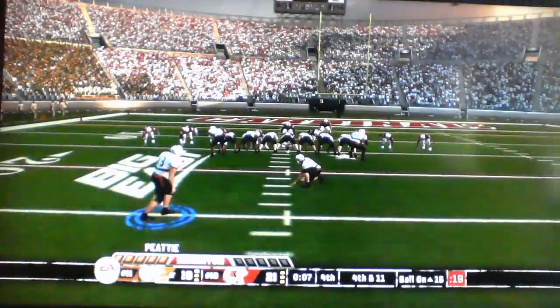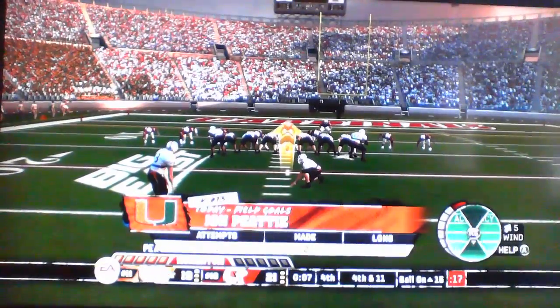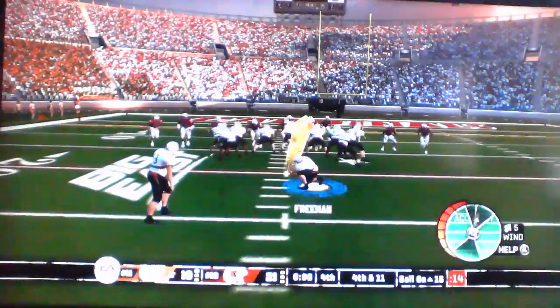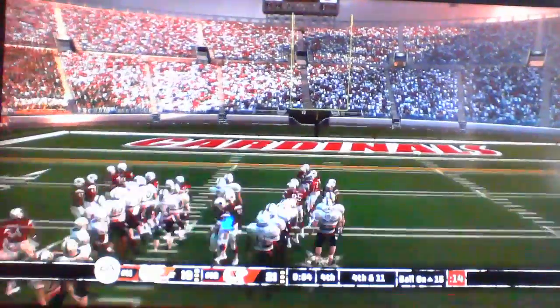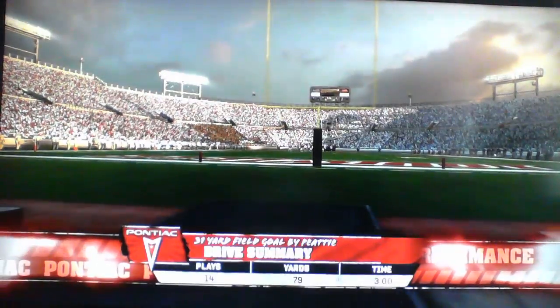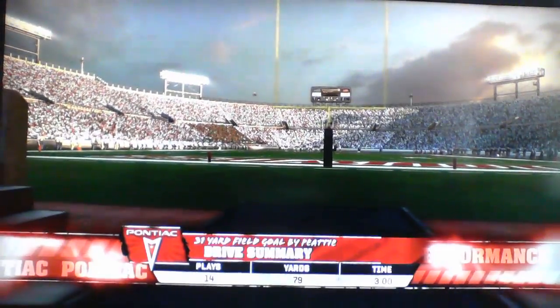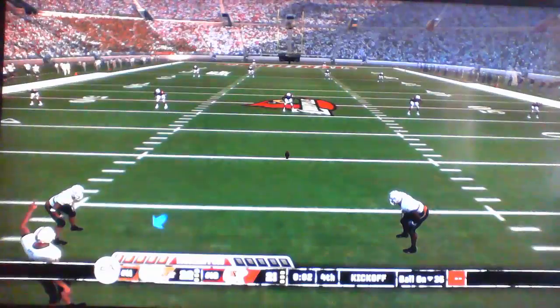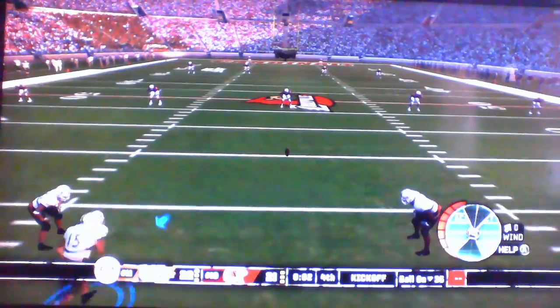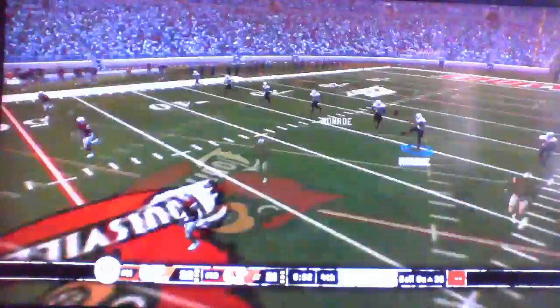All right. Another field goal from John Peattie. He's 2 for 2. And to send it to overtime. Oh, whoa. I forgot. Oh, my God. I can't count. That was a 2-point lead. Oh, my God. We just took the lead. Wow. Wow, why didn't I think of that, wow.